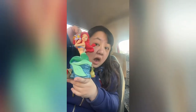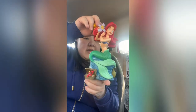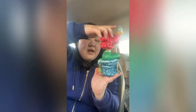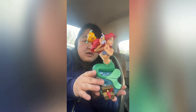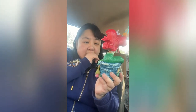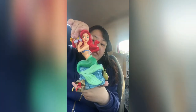But amazing. I wonder how much it actually retailed for in the parks, because it would be a whole lot more than $17.99. It's so pretty. That is going straight into my collection. I can't wait to put it on my shelf.